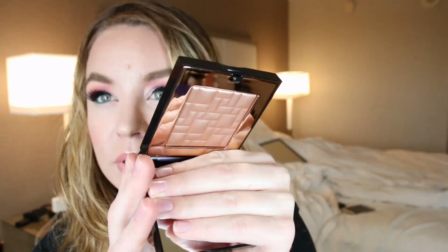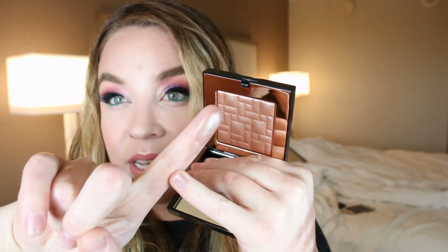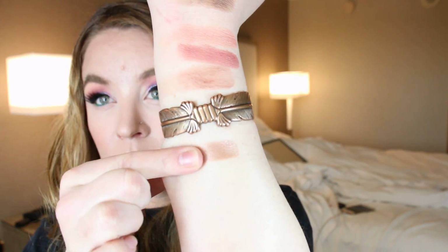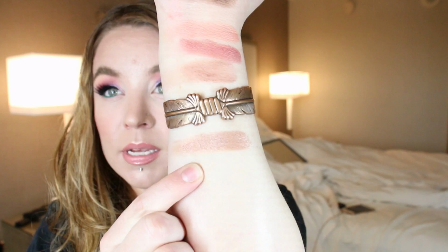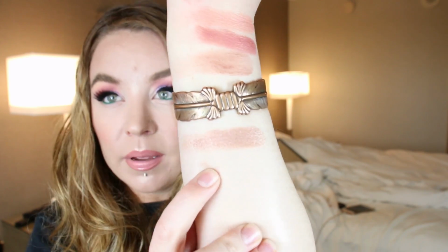And then the last product is the highlighting powder in Telluride. This is one of her shimmering bricks, and what got me about this is the bronziness of it was so cool toned. That's what she looks like. I haven't even swatched it since I've gotten it, but see right there, you can see how cool it is. But it's really pretty. So that is Telluride, and this is one of her, it just says highlighting powders. But isn't that pretty? So that's my haul so far.